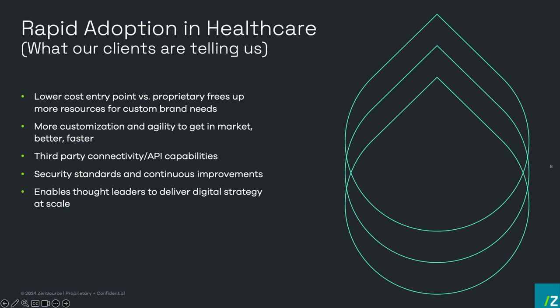And the security standards of the community, you know, as we know, one of the myths or previous preconceptions around open source is, oh, well, is it secure?